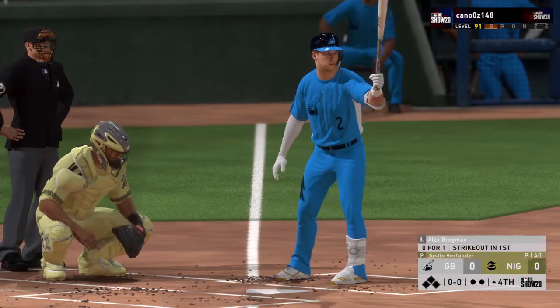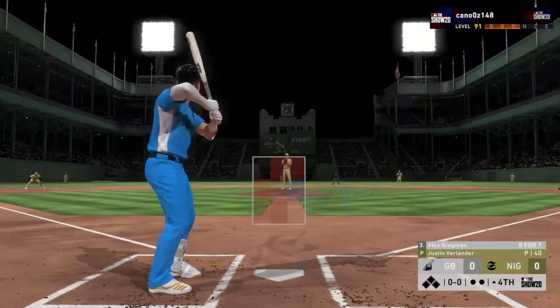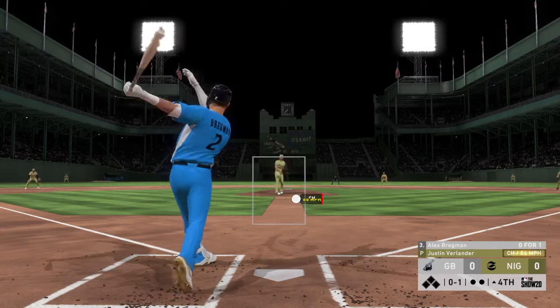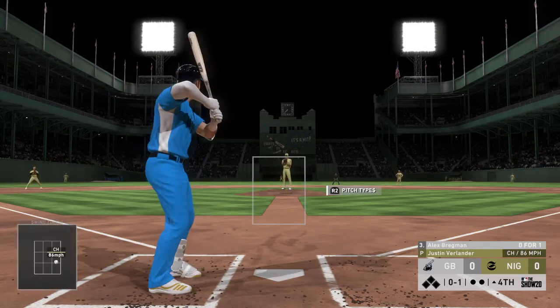Digging in to try it again, Alex Bregman. He'll look to bounce back after striking out his last time up. First pitch of the at-bat on its way. Ooh, started him with the change, and it's 0-1.